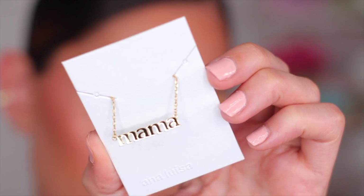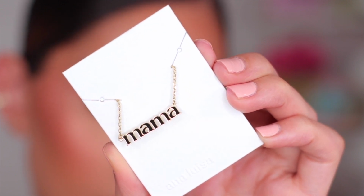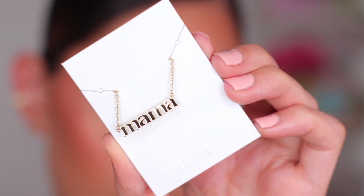And I also got her something else as well, which she actually does not know about. So she knows about the earrings because I let her pick them herself. This is the piece right here. So it's just a gold necklace, and it says mama on it. It is so beautiful, you guys.